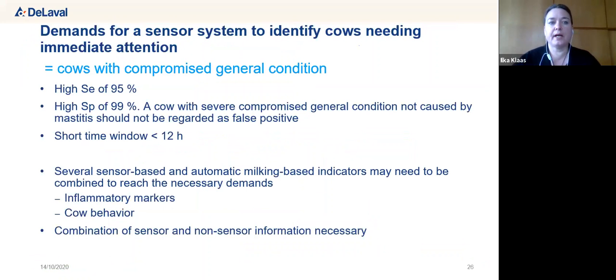So what we in the group are suggesting is that a sensor system that wants to identify those severely diseased mastitis cows needs to have a sensitivity of at least 95% and a specificity of 99%. And we also believe it's very important that if this system detects any cow with a severely compromised general condition, we don't care if this is not really a mastitis, because any cow showing these signs should be treated and handled immediately.